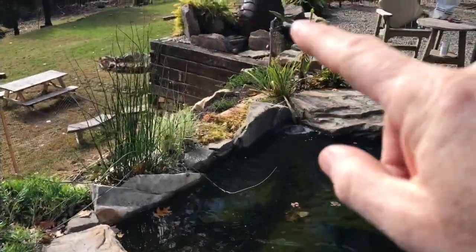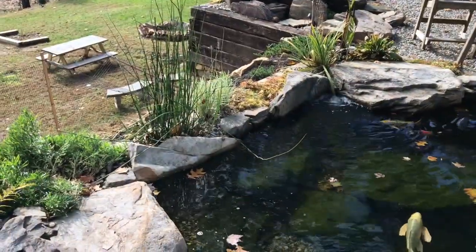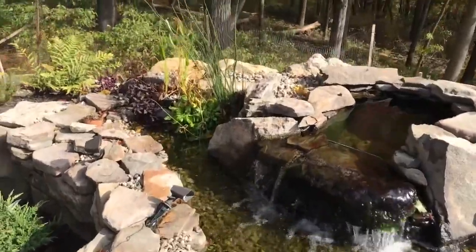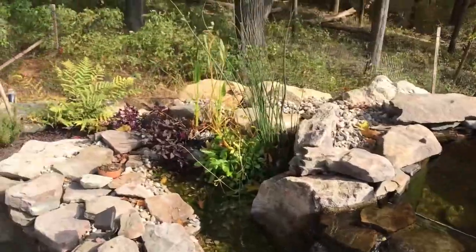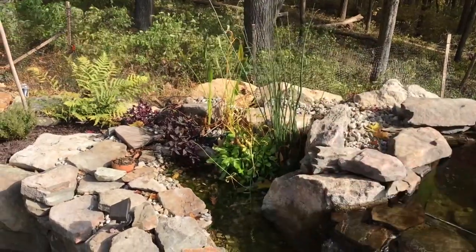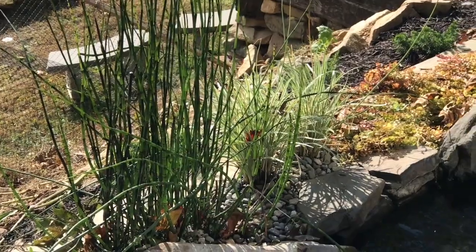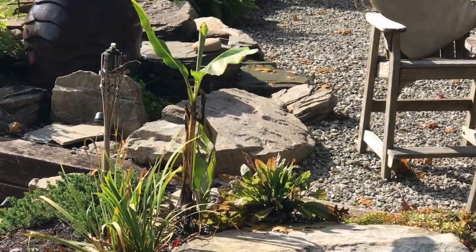Plants are all still doing great. I got a banana plant, iris, garlic, horsetail reed, creeping Jenny, all sorts of stuff still looking awesome. Up in the waterfall area, some more horsetail. I have golden club. It's getting a little wilted, but I have all sorts of other plants. They still look great, so I'm reluctant to cut them down just yet. Look at these plants. I can actually smell the society garlic, and my banana plant is still putting out new leaves.